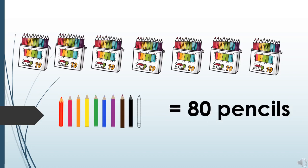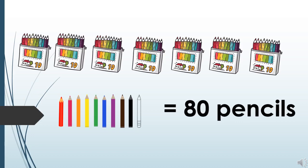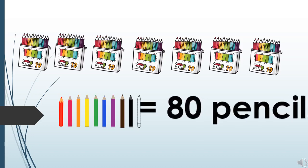Let's count how many extra pencils we have with 70 pencils. One. Now we will count 71, okay, because you already know 71, 72, 73, 74, 75, 76, 77, 78, 79 and 80 pencils. Here we have 80 pencils, right?